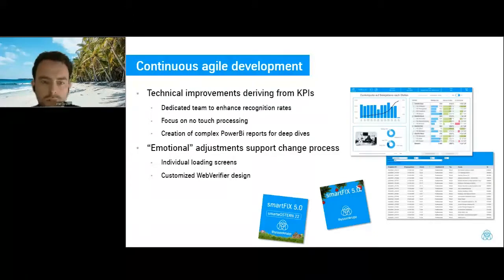And so we created individual splash screens, for example, that depend on the season, like you see here for Easter or Christmas. Or we also changed the Web Verify's design and gave it a little thyssenkrupp corporate design blue paint, so users would feel more at home, so to say. And both these things were very easy to customize, and sometimes it's just the small things that lighten the mood and reduce the resistance here.